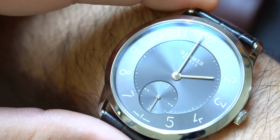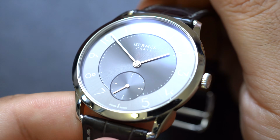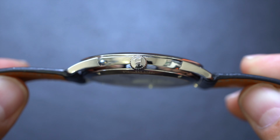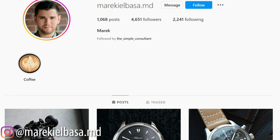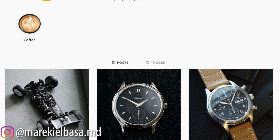And the final con would be that this watch isn't mine. That's right, this is not in my collection. This is my buddy Merrick's watch. He is someone that's probably one of my first Instagram watch fam friends, and he's a fellow collector that I really do look up to because he has some insane watches and he takes some great photos.